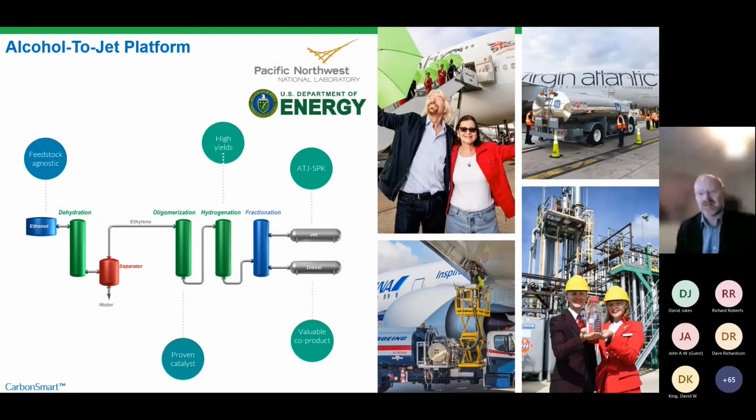Then moving to the second part of the technology platform I've outlined, this gives you an introduction to the alcohol to jet process. This, as you can see, takes ethanol as a feedstock. It's feedstock agnostic in the sense that it can take ethanol from our own gas fermentation technology, first generation ethanol if we so desired, but also any form of second generation or waste-based ethanol such as that from cellulosics.